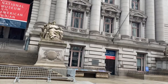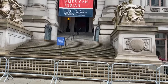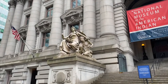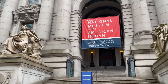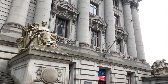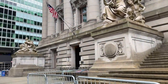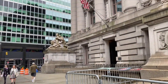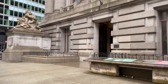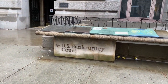The museum right now is closed temporarily, but it's a beautiful building. Gorgeous. A lot to look at when you see it. That's the museum entrance, and this entrance is to the bankruptcy court.